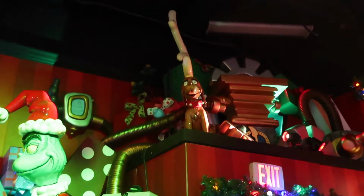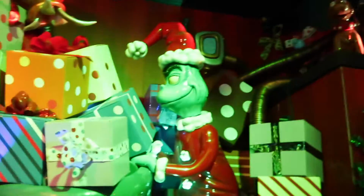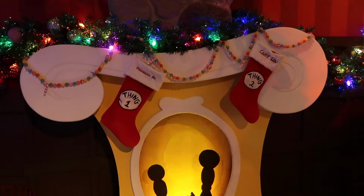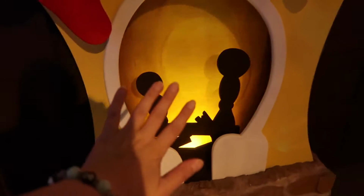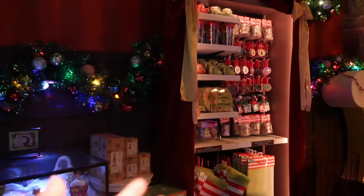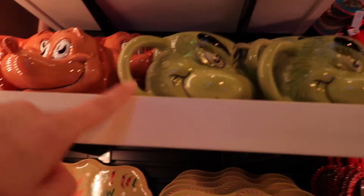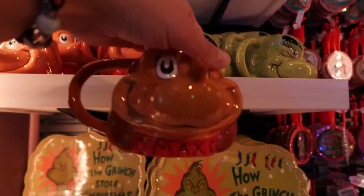I heard a dog crying, and it was Max. Max was up there crying. Don't cry. Oh, bark, bark, Max. Oh, this is so fun. Oh my goodness. Look at this festive little fireplace. So nice and toasty. I think I could do an entire video of just the store alone.